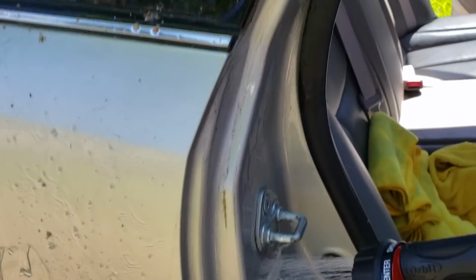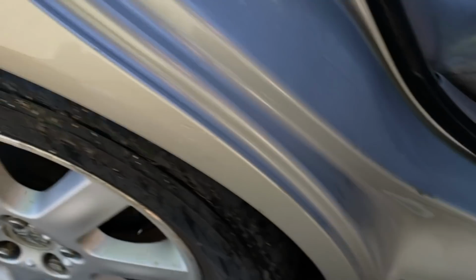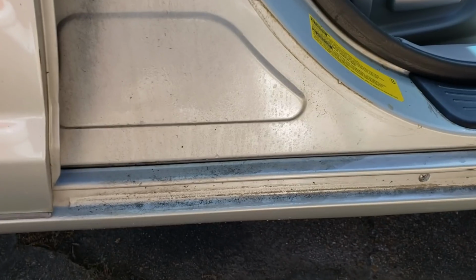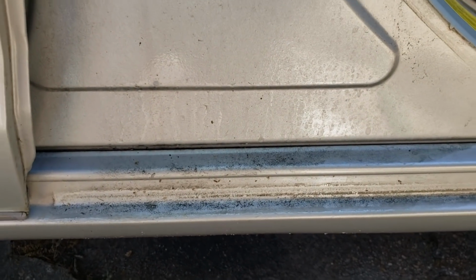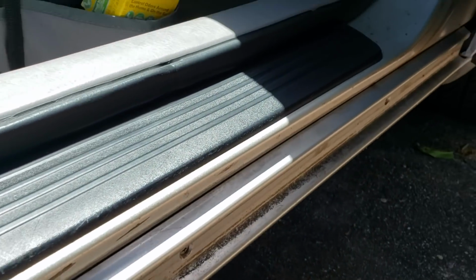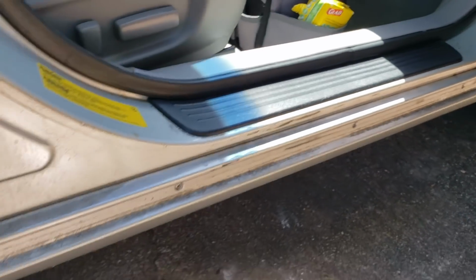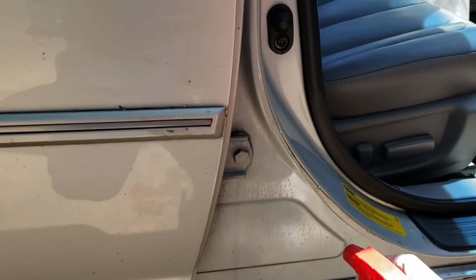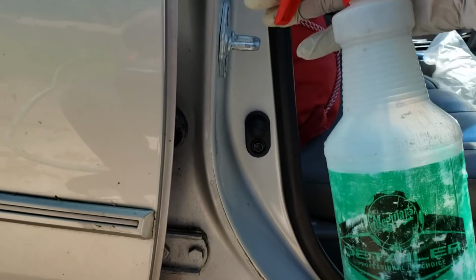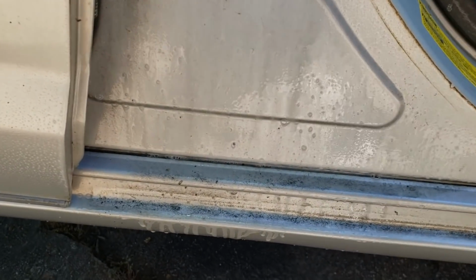And as a side note, this is probably my favorite water nozzle that I've used in all the years I've been detailing. Out of all the ones I've used, this one by far is the winner for a water hose. And same thing, I'm gonna spray my APC, which is Super Clean, diluted 10:1, and then I'm gonna agitate with a brush and then once again rinse it down.